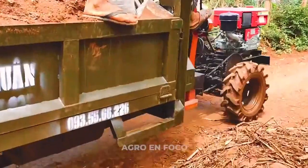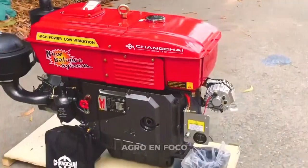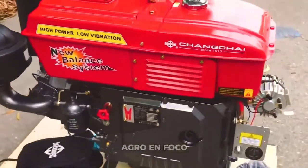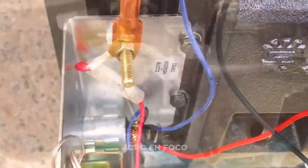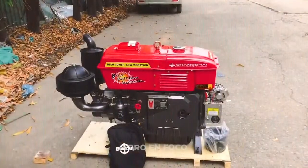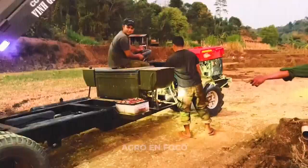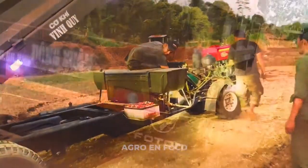The Changchai D40 HS400M is more than just an engine. It's a true multi-purpose tool for those working in agriculture. Designed with a robust structure and high durability materials, it adapts to a wide range of agricultural and industrial machines. Among its applications are field traction vehicles, such as small tractors adapted for plowing or carrying loads, diesel water pumps, essential for irrigation in rural areas, generators, used for both household needs and powering energy systems on farms, and concrete cutting machines, commonly used in construction projects.